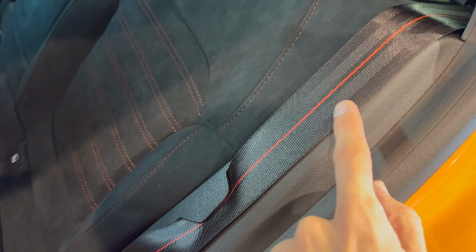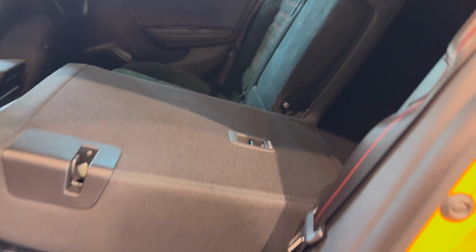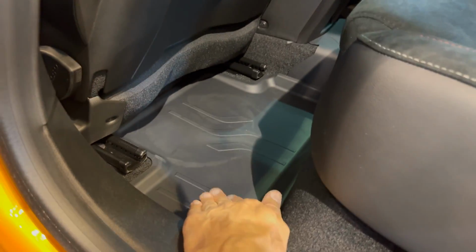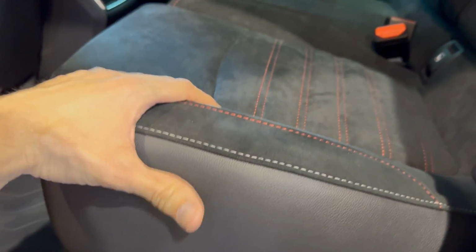Now you can see here there's a seatbelt aligner, and it has a red stitching through. Now if we pull this to open, you can see the seatbelt aligner is working. It's not in the way, so you can see how that looks if you knock down the seat. So this is not completely flat, it goes upwards a little bit. Now you can get the original all-weather floor mats, and look at these seats.